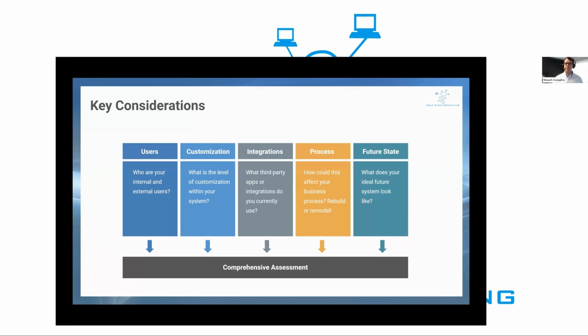What haven't you been able to do that you wanted to, or what don't you want to lose by going through a migration? Those are also all other considerations that we're going to take into account when we're putting together this comprehensive assessment document. And all of this is written out in a fairly comprehensive, kind of 20 to 50 page document, depending on how complex your deployment is.